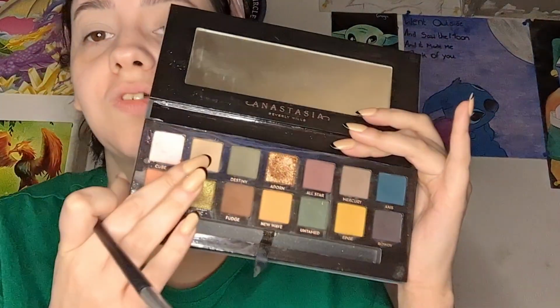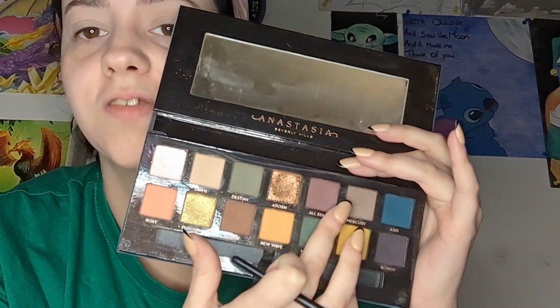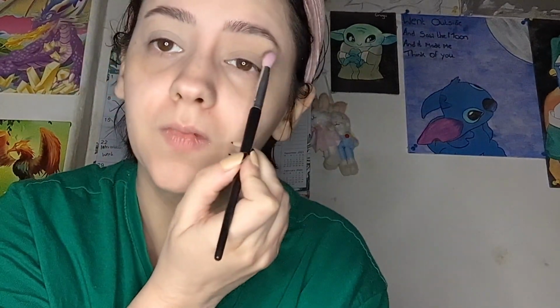Next, we're going to go into the shade Mercury from the Subculture palette, and I'm not even showing you. So the first one was Dawn, next is Mercury. I'm such a dafty. I'm just going to go into the crease. That is seriously pigmented.